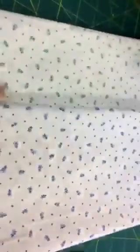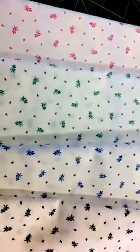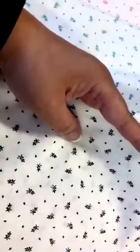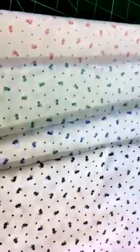And then the last print in the line are these little tiny leaves, which I think are really cute. So when I look at this pink one, I definitely think baby girl. I think little girl's dress, little ruffle. And then this print is really nice. It's vintage looking without being too overpowering. And of course, you've got black and white. So if you have a black and white collection, this will go right in with all the black and white. I think it's a really cool print. And again, all low volume for your stash.